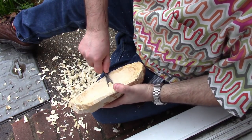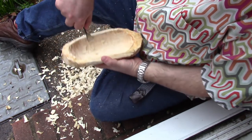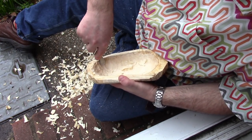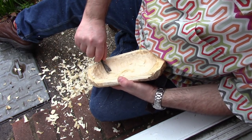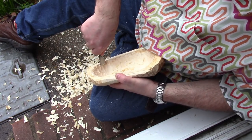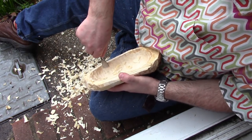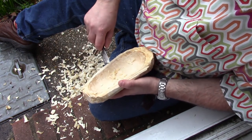Okay, so that's about as far as I'm going to take that today, but with sharp enough tools it's possible to actually get a surface finish which may not even require any sanding. It's just a case of taking very light cuts over the ridges formed by the previous tool marks, and so we could, with enough patience and with a sharp enough tool, get that to a final finish without any abrasives or anything like that at all. I don't know if that's what we will do actually.